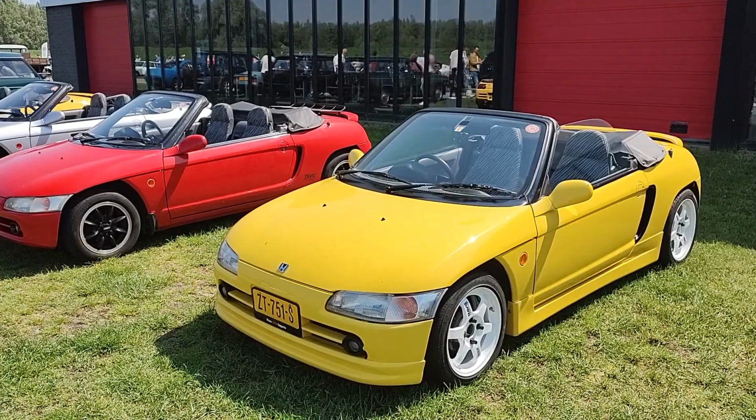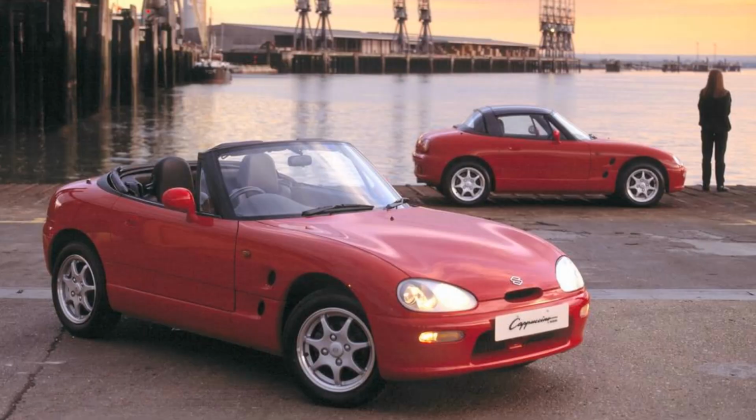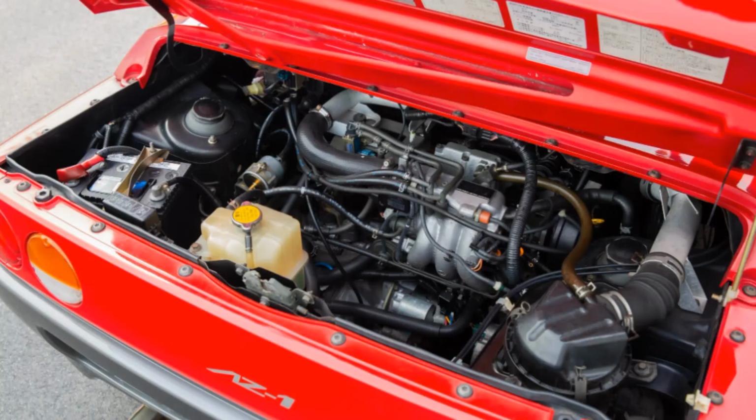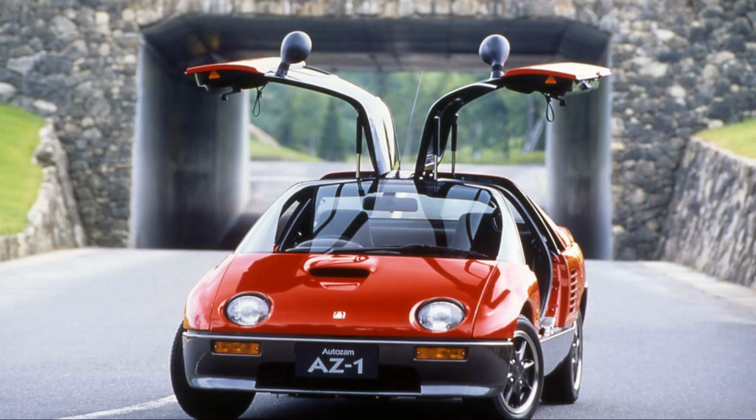Honda was back in the game with the Honda Beat, Suzuki returned with the Suzuki Cappuccino, and the last one is arguably the most notable of the bunch, the AutoZone AZ1. This fella has a unique approach in that it is mid-engined, as far as that is possible on such a short length. It had pop-up headlights and gull-wing doors, and a power output of 64 horsepower, keeping it perfectly in check with the gentleman's agreement. Essentially, the K-car version of a Lamborghini.